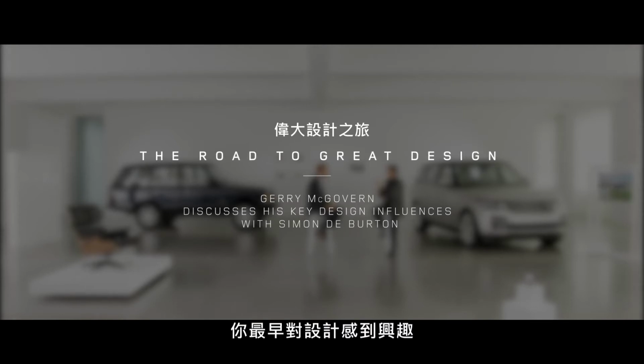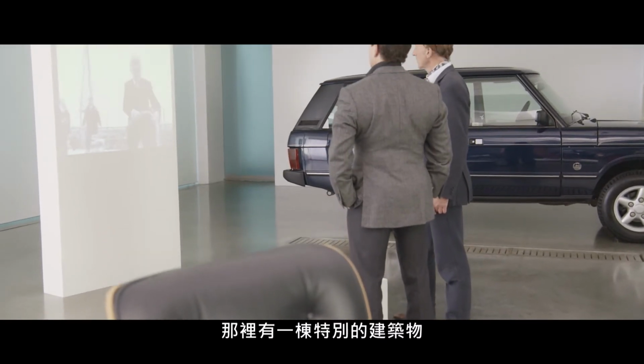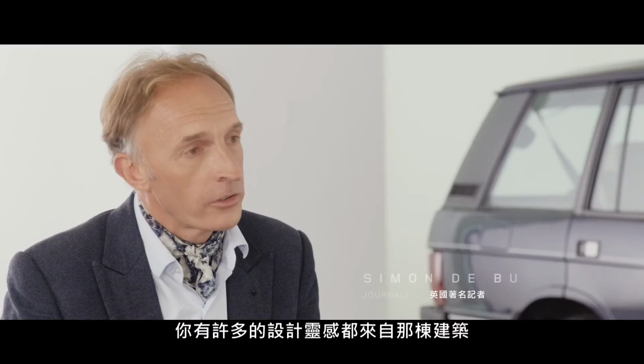Your first interest in design came about in the Midlands, where Land Rovers and Range Rovers are built. And a particular building had quite a great influence on your interest in design. A lot of that is carried through.